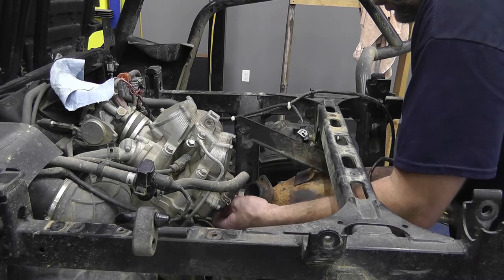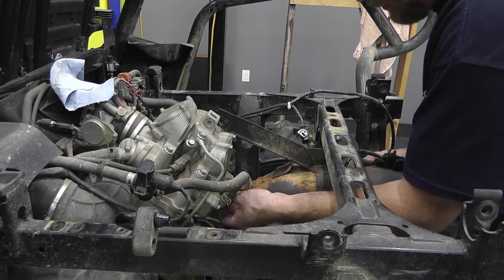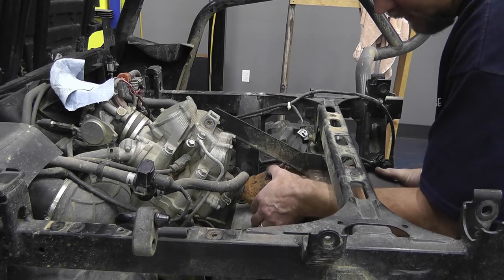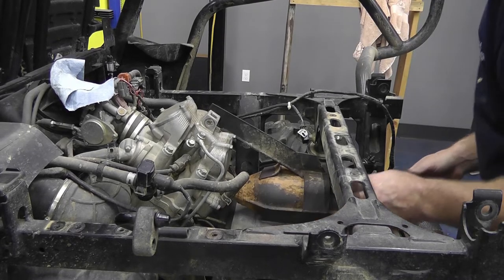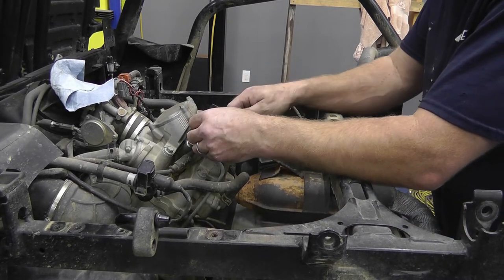Start to slide her up in place. It bolts on for the most part like a factory exhaust would. You just kind of slide it up into place and then Bob's your uncle. Yeah, there it goes. So we got that. So we'll jump up here, start this guy.